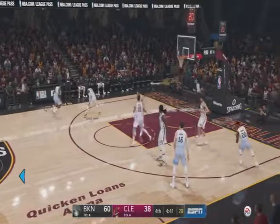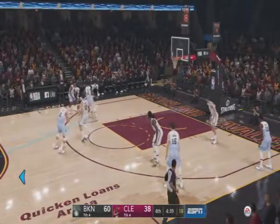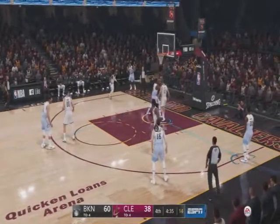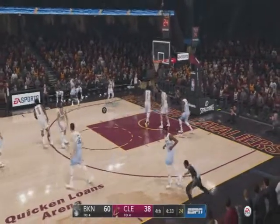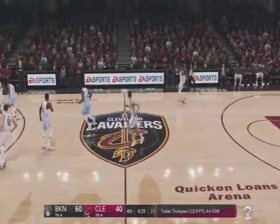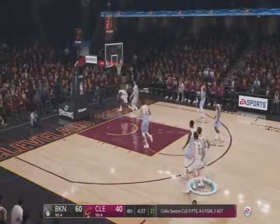Ball in possession of Cleveland. Here comes the screen. Sexton. They'll get it down to Thompson. And counted at the rim. Ed, sometimes less is more. Keeping it simple is the best way.